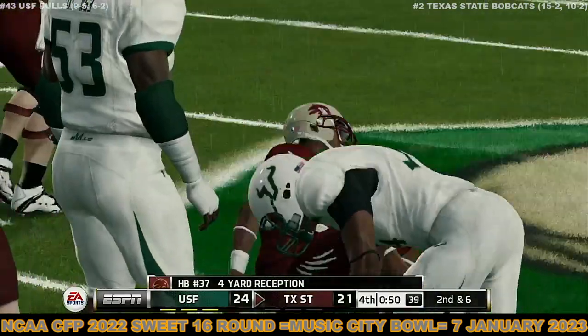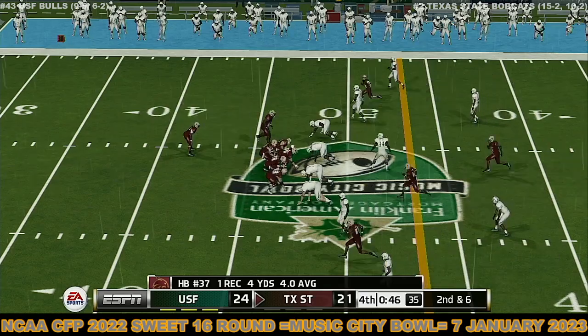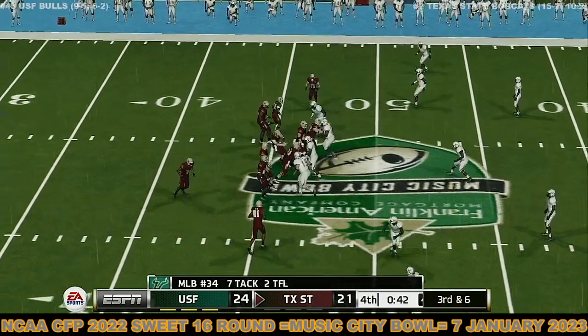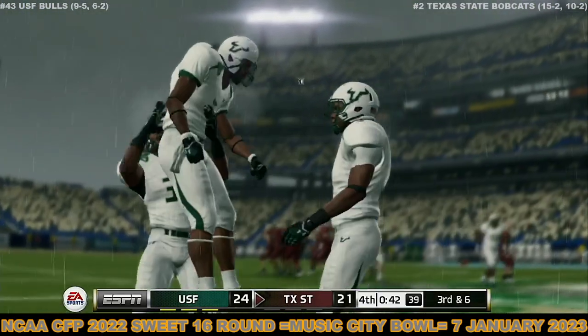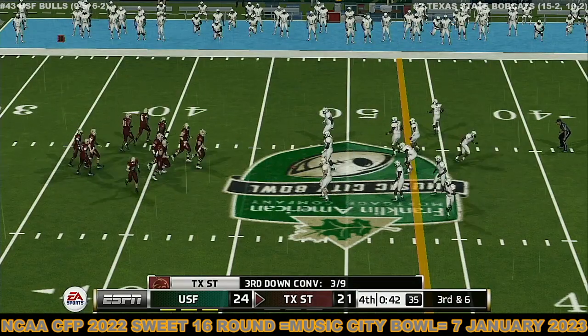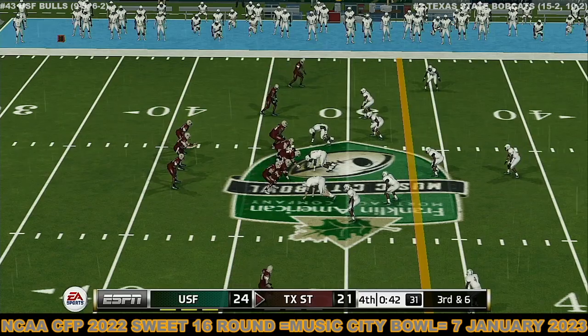Got a man complete, and he's hit hard. The spike will stop the clock. Third down, and they need to get it inside the 47. Under a minute left.